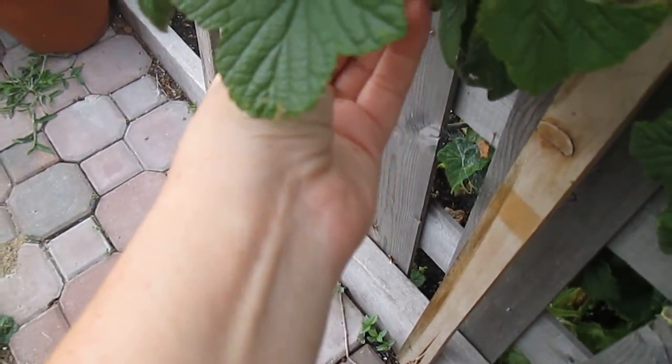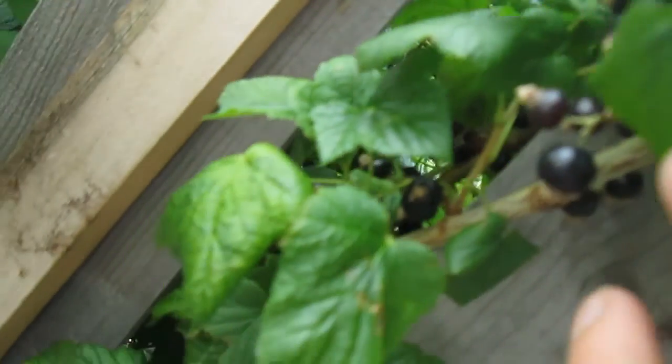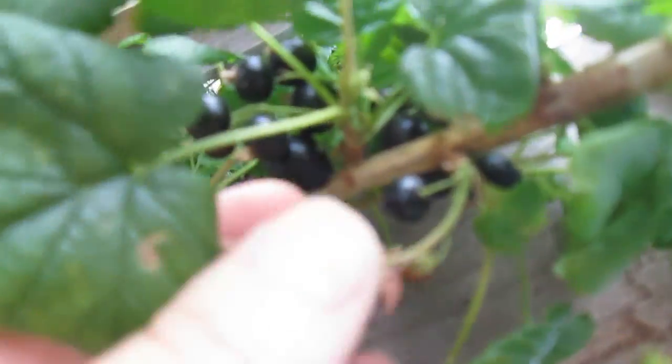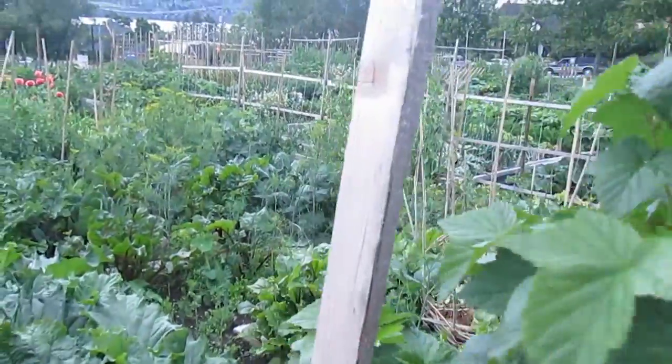I think my black currants are ready. I don't know if you can see them. I think they're ready. How black do they need to get? How squishy do they need to get? Maybe I should go online. I'll Google that and see. Make some black currant jelly or something.